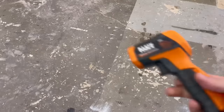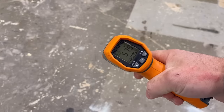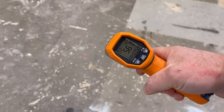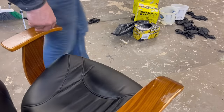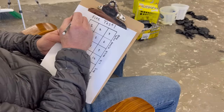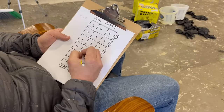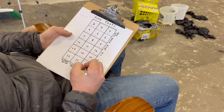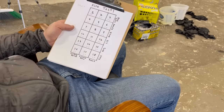I'm also going to be monitoring the temperatures of each individual test as we go. I'm going to set a timer on my phone for every hour, and I'm going to take each temperature using this infrared thermometer gun. After I take each temperature, I will mark it down onto one of these sheets. I'll get a new sheet every hour so I can monitor the progression of the temperature as we go along. The base temperature for each test was around 55 degrees because it was pretty cold in my shop when we first started.